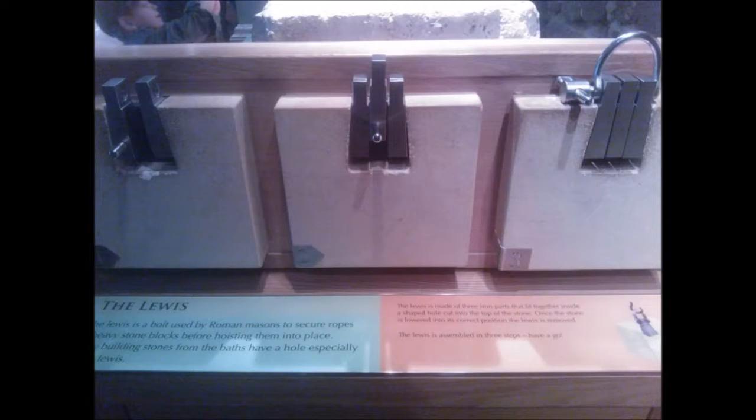The baths were constructed using standard Roman techniques of the time, one of which was called the Lewis. This was a method of lifting stones that would otherwise have been difficult to move via ropes and pulleys alone. They involved drilling a hole into the stone, which was wider inside than it was at the entrance, and then inserting into it three separate metal blocks, which allow the masons to lift blocks directly from a hole in the top, rather than having to wrap ropes around them and move them that way.